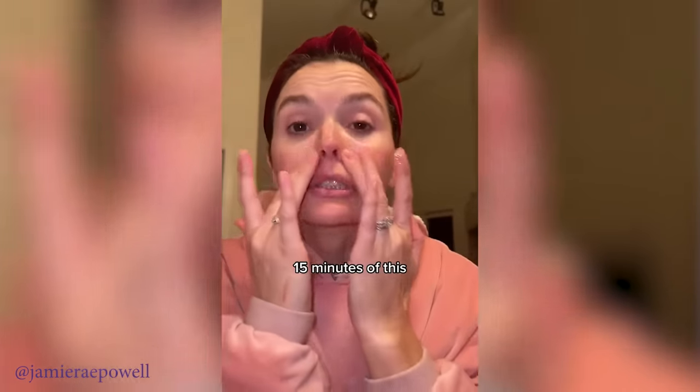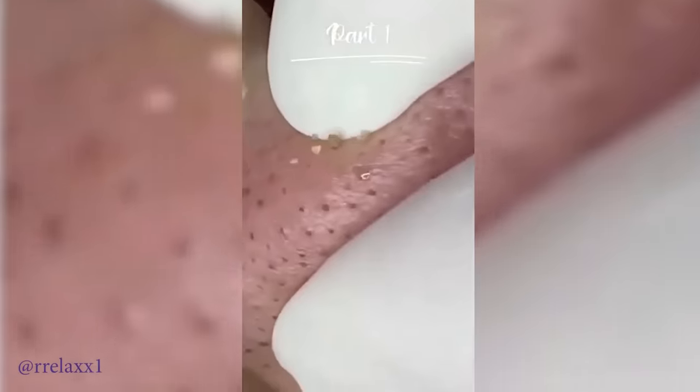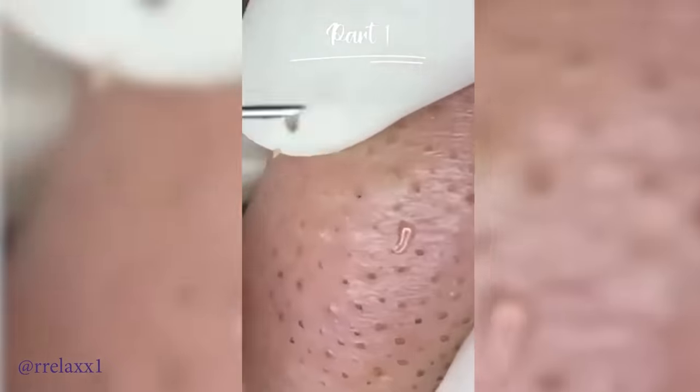But when it comes to oil pulling on the skin, people are literally using oils, both skincare oils and then like cooking oils, to try to get gunk out of their pores. These boogers or these worm-looking things are actually called sebaceous filaments. And for some people, they're able to get blackheads out. But let's talk about what oil pulling is, if it's worth your time, and does it work or not.